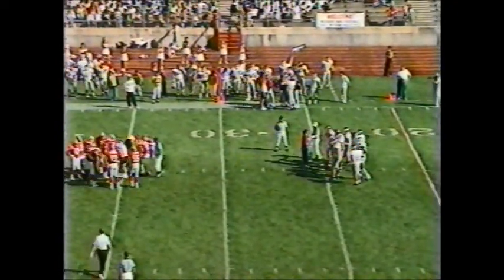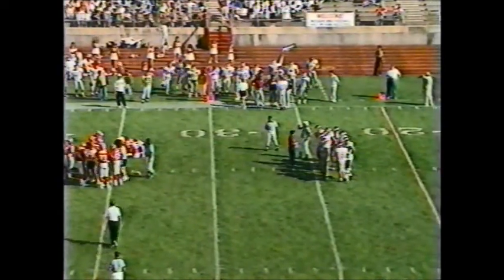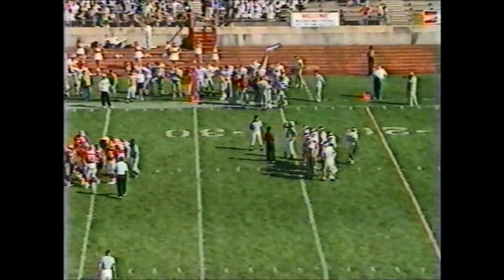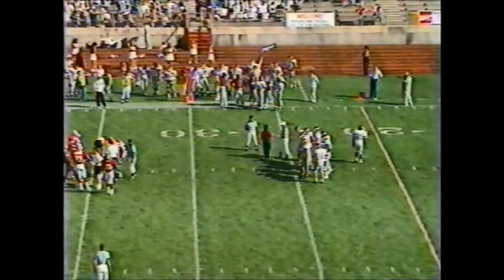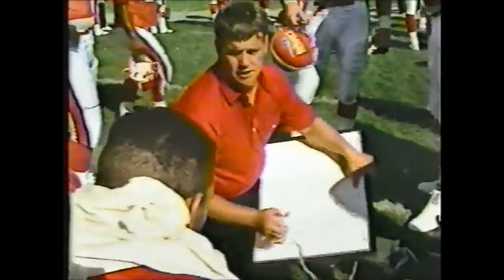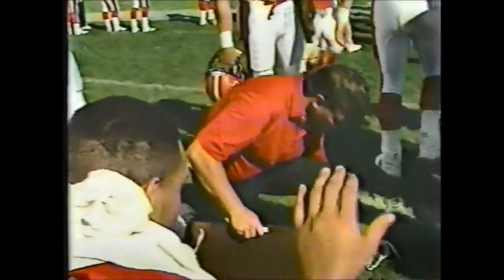The drive, 11 plays, 10 plays on the ground, one through the air, and of course that was the touchdown. 81 yards in all, 5 minutes and 22 seconds. Tarver to Jenkins, 13-yard pass, and Jenkins today, 3 catches for 26 yards.